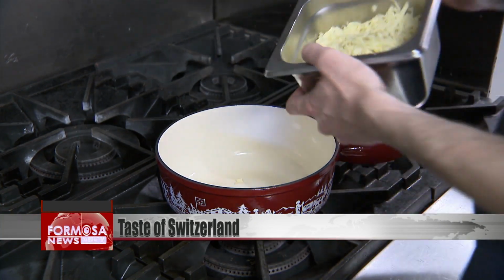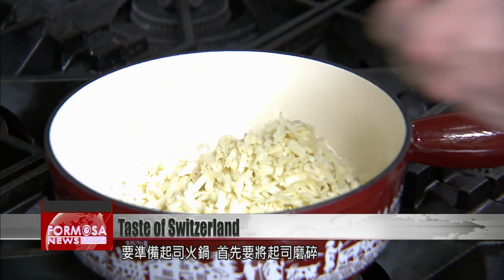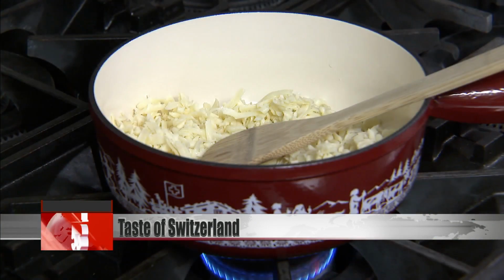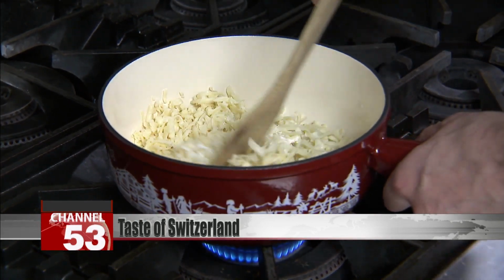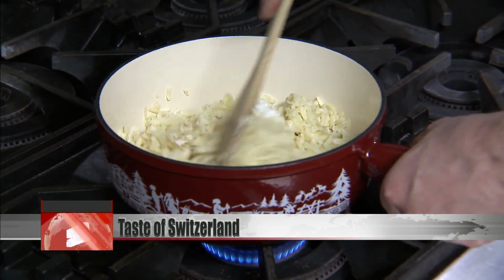Haven't started yet, just put the ingredient. To prepare a cheese fondue, first grate the cheese. The chef uses 3 types of cheese for this fondue. Basically, now the trick for fondue is not to cook it too fast. Have the right consistency and make it stable.